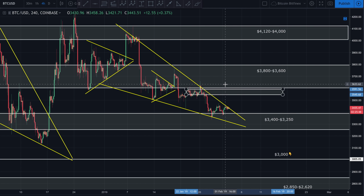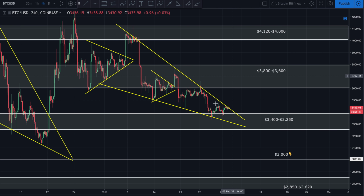If price does break up above this 3,600 decisively and starts consolidating into this zone between 3,800 and 3,600, guys, that's going to be a rather bullish sign, in my opinion. I'm not saying that's going to happen. I'm just saying these are the kind of things you want to keep an eye out for. For now, it looks to me like we're going to come back down, possibly retest 3,400 again.